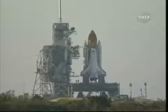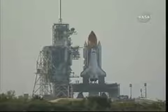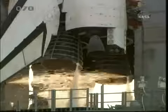15 seconds before launch, you'll see the water deluge starting right there. And 6 seconds prior to launch, the main engine start.